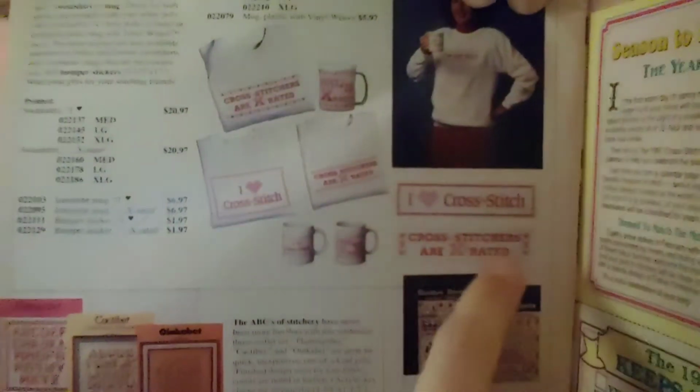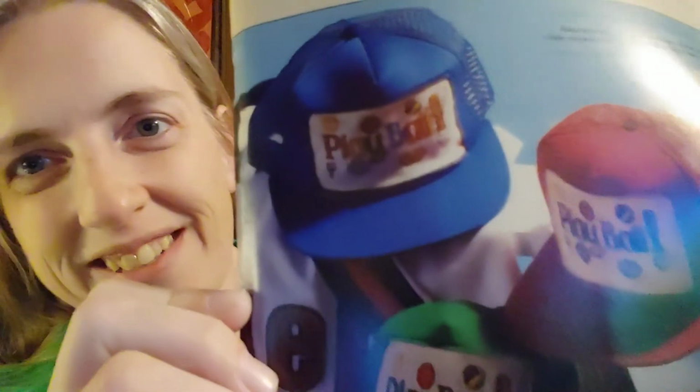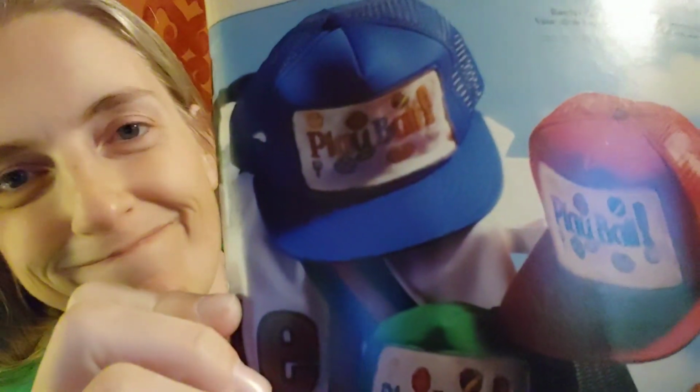Oh, and it says it here. If you doubt me, we are X-rated. So this is fun. Anyway, that's what I got. Oh my gosh. Is there a point in time that we can say it's too much? Cross-stitched baseball caps. It's a little too much.